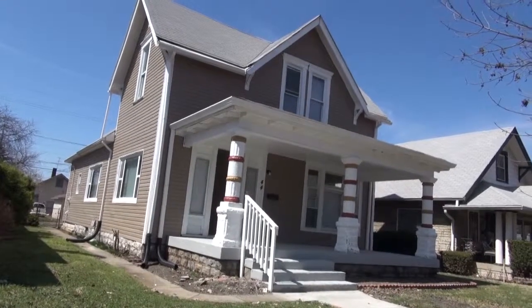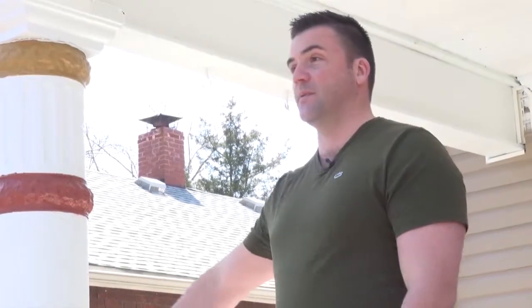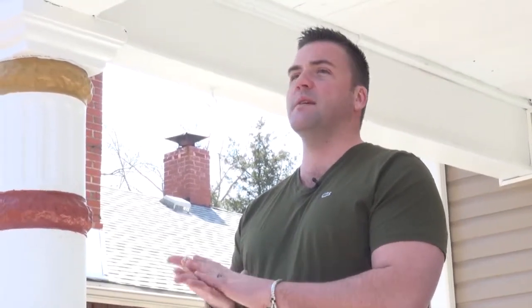Did you notice that we poured some new steps, others we just patched, some we didn't do anything to. Again, rental grade versus homeowner grade. It's a very common theme that you'll see. Questions about any of the rehab?